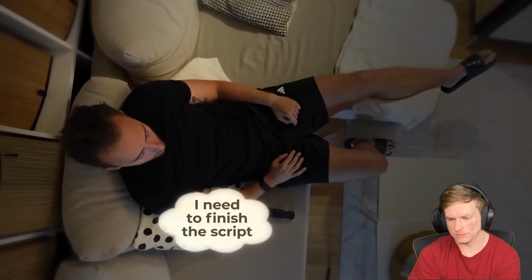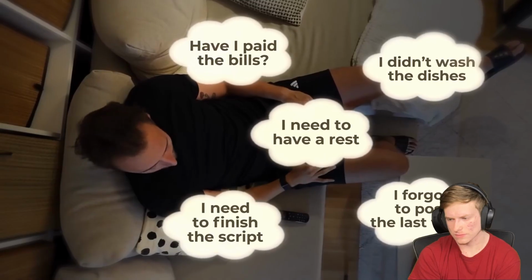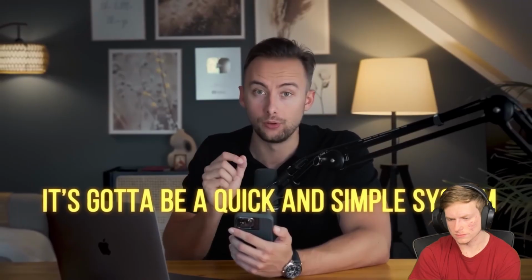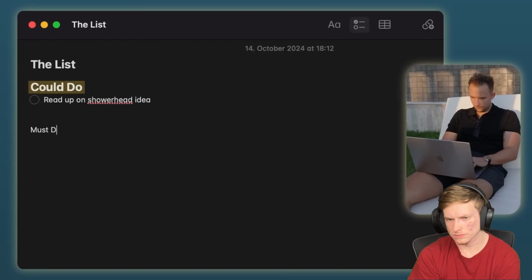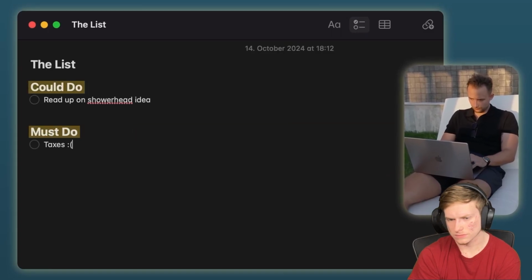We have so many things in our heads that prioritization becomes key. But we also don't want paralysis by analysis, which means there's just too much. It's got to be a quick and simple system. So once I put down all the things that I need to remember, I create a could do versus must do list, and then make an intuitive checklist out of it. I found that it's the simplest and therefore best way for my ADHD brain to prioritize.